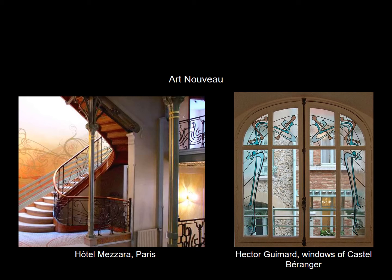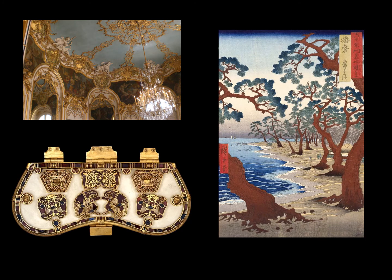They took their influence from the past, like a lot of other periods that we talked about. But in this case, they were looking not to the more traditional past, like looking towards, for example, classical antiquity or looking towards the Renaissance, which was very common. Instead, they were looking towards different periods, things like the Rococo, the sort of French aristocratic style, which you can see represented in the architecture here. They were influenced by things like Celtic and Anglo-Saxon jewelry and enamel work, and we're going to see the continued interest in Japanese prints.